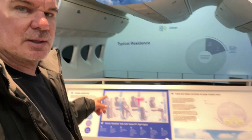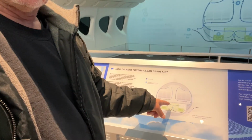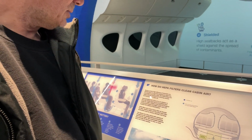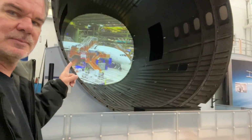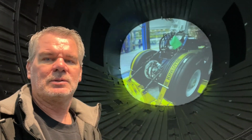So here's an interesting diagram of how the airflow works in an airplane. Back there they've got a video demonstration going on as to how the big HEPA filter here works. It's remarkable what they can do with the air quality. Super impressive. So that's kind of how it works right there. Kind of nice to know. There you go. That's pretty cool. Look at that. Isn't that crazy?